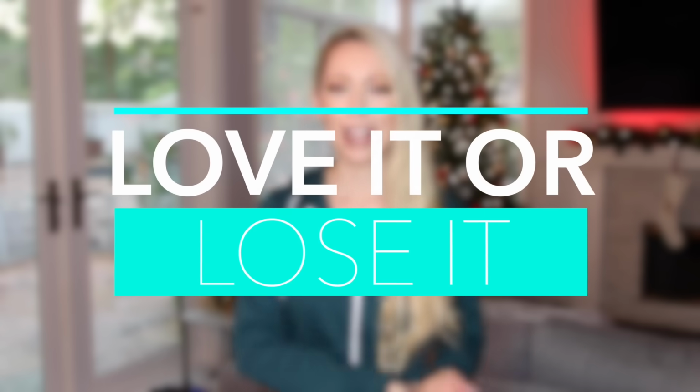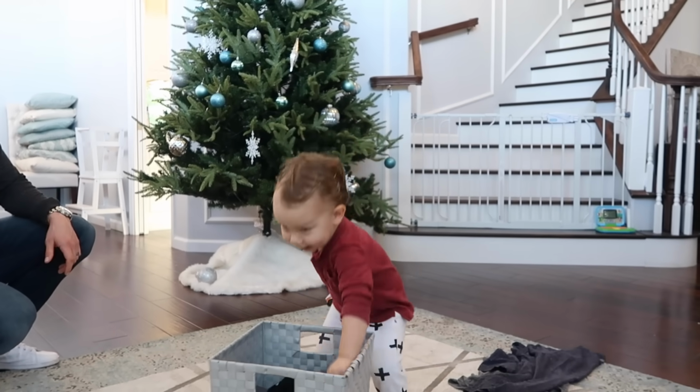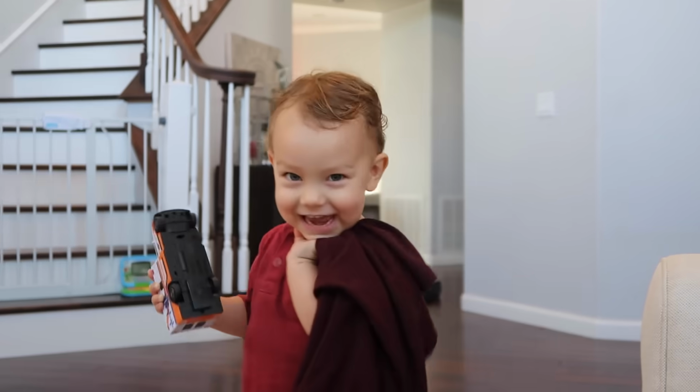So their first principle is love it or lose it. They have a very simple method for deciding what you're going to keep and what you're going to get rid of. And it's similar to the KonMari method. It's basically, do I love it? If not, you're getting rid of it. Love it or lose it. And they also recommend doing all of your organization by category instead of by room.